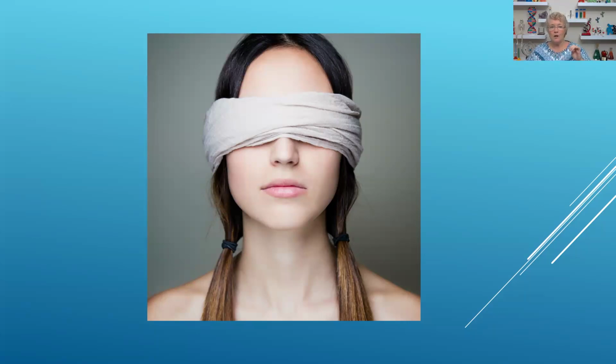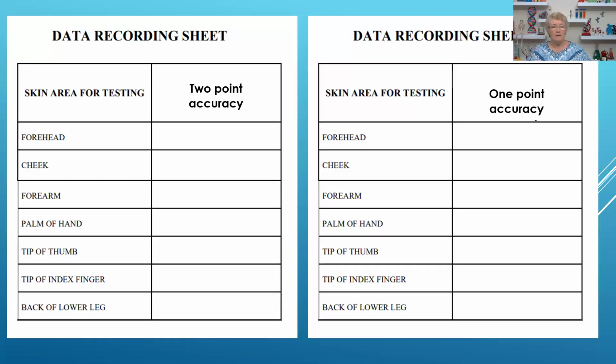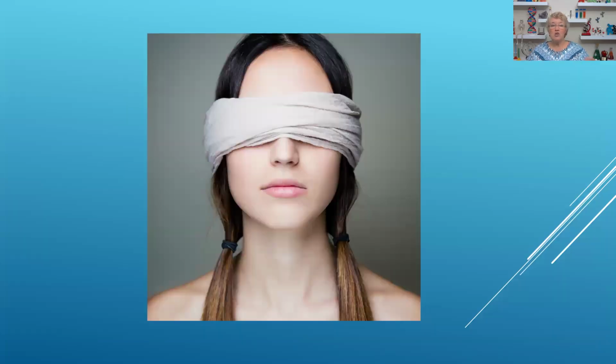No pressure at all. So once they're blindfolded, we will start with the forehead. We'll do 2 points and 1 point. Now you don't do them in order. You can do 1 point first or 2 points first. The idea here is you don't want it to be predictable. So you're going to gently touch the pencil points when you're doing 2 at the same time. And you're going to ask your helper, did you feel 1 or 2?